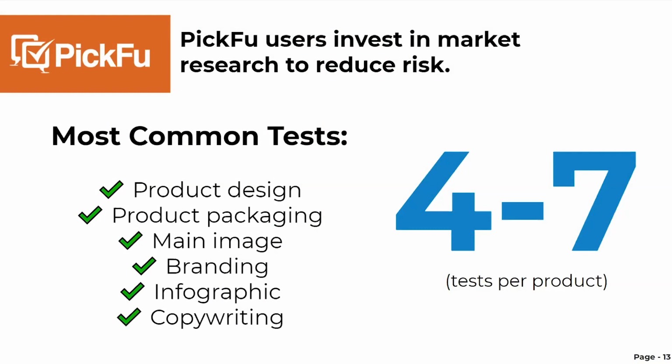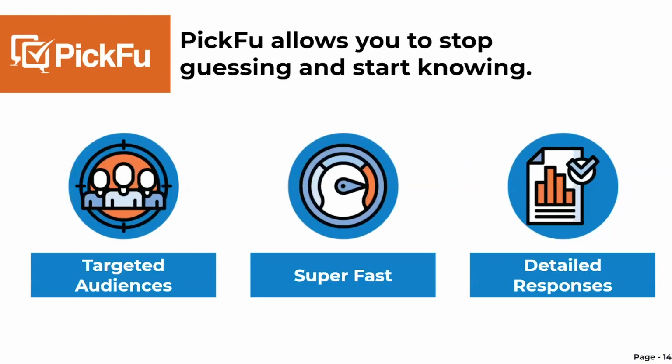Today I'm going to walk through the most common tests and give you a visual explanation of how PickFu is used. The really cool thing about PickFu, which makes it a unique tool, is that we call it a split testing tool, but it's not the same as another tool like Splitly, because this happens in a sandbox environment. Number one, it allows you to pick a targeted audience. You can filter by gender, age range, income, ethnicity, and also different types of hobbies, like if someone works out a lot or drinks wine. So you can target different audiences that we've built in PickFu.